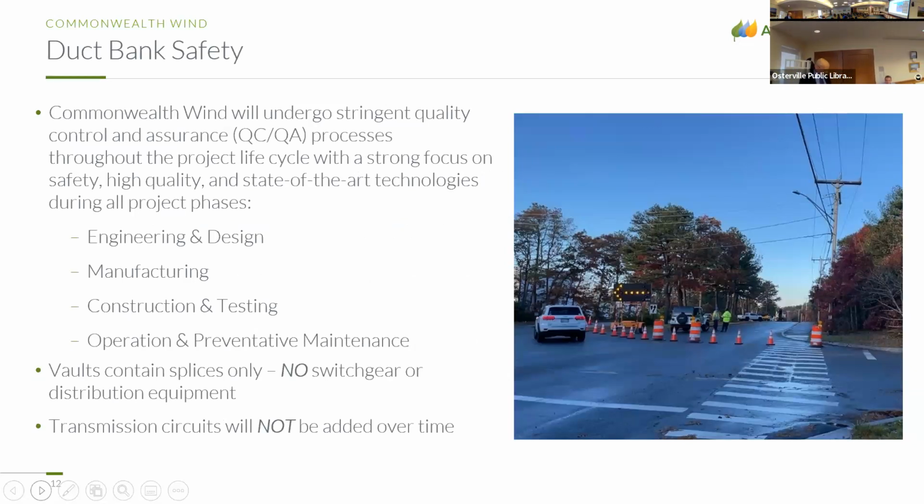So duct bank safety is not a one and done through the engineering phase and then we forget about it. It's something that's pervasive through the entire life cycle: engineering and design phase, manufacturing, construction and testing, operation, and preventative maintenance. We invoke a very strict system of quality assurance, quality control, QA/QC throughout the life cycle. And we implement state-of-the-art technologies, and we maintain a very keen awareness to ensure we provide a high quality and safe system.